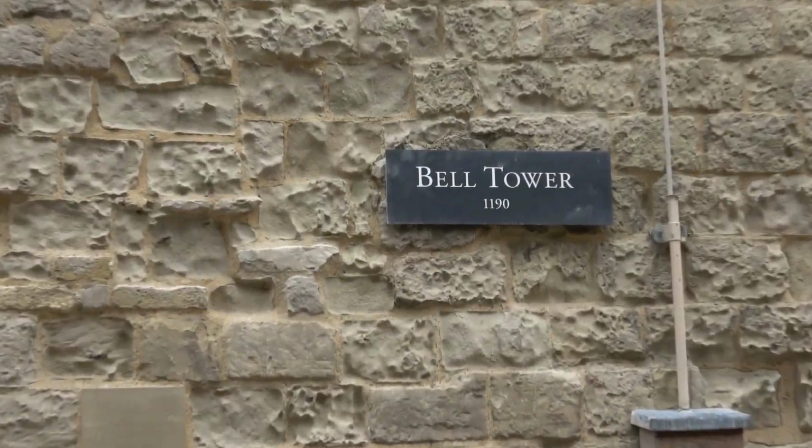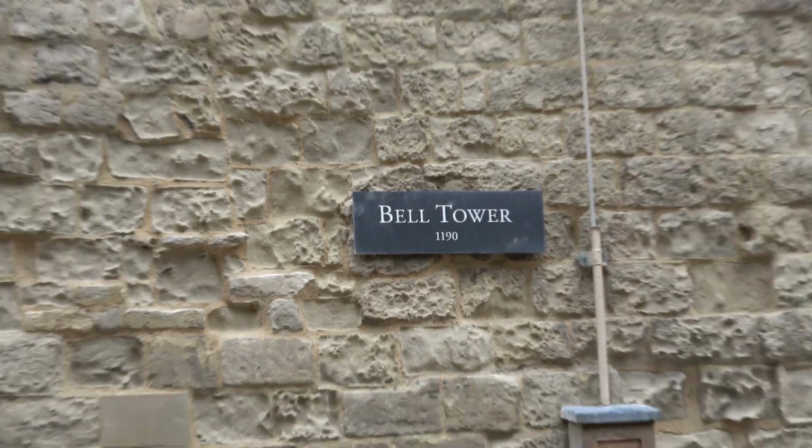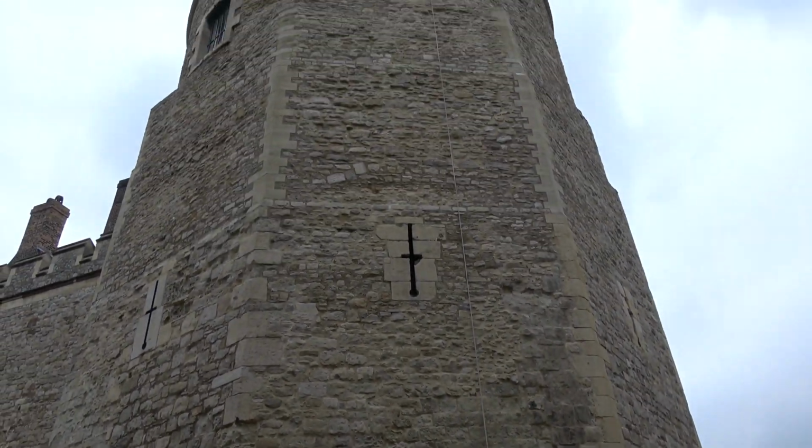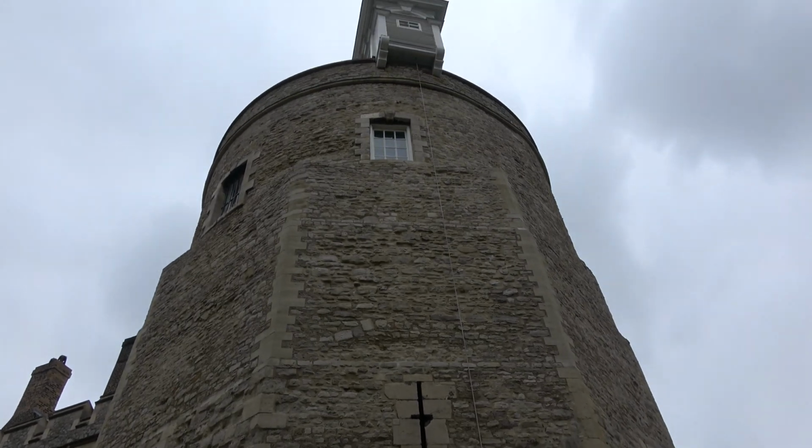That is the Bell Tower from 1190. The bell tower is the second oldest tower, and it contains the curfew bell. This was part of Richard I's enlargement of the fortress in 1190.